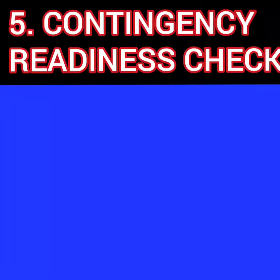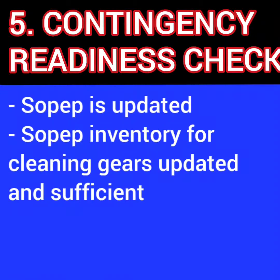Even though the surveyor has checked everything and the system may be in good condition, there could still be circumstances where an oil spill takes place. For such a situation, the ship should be prepared, and that preparation is the SOPEP. So the SOPEP must be checked that it is available and updated. And the oil cleaning gears, which is the SOPEP inventory of cleaning gear, must be sufficient in number and available for the surveyor to be checked.